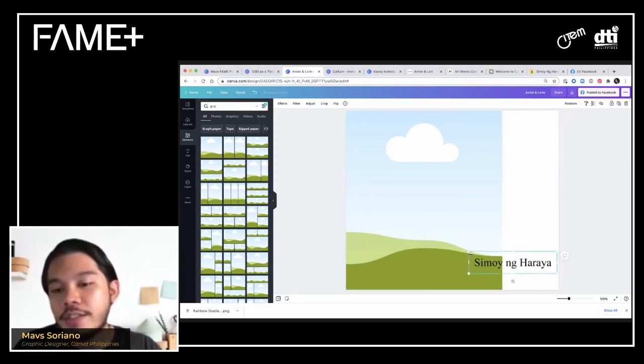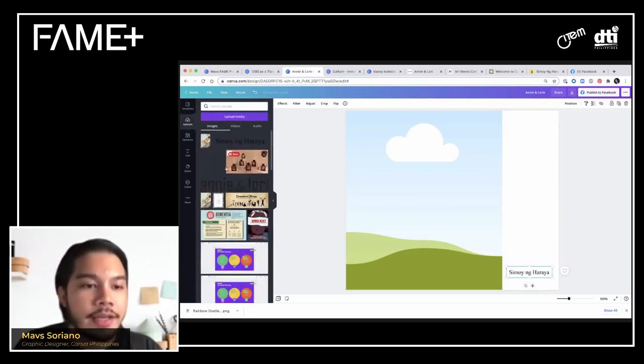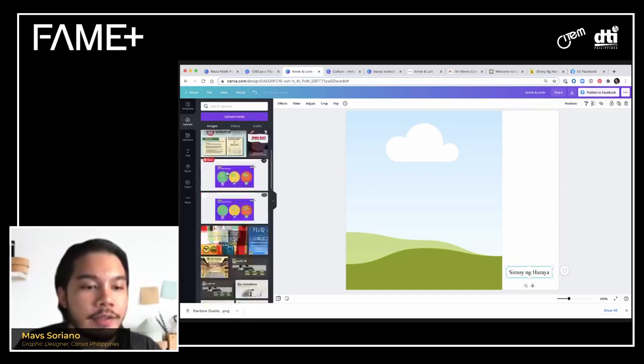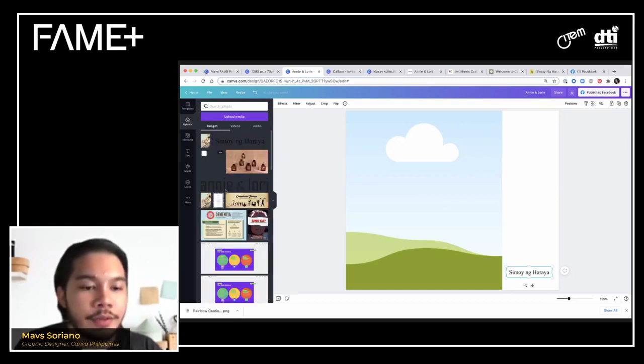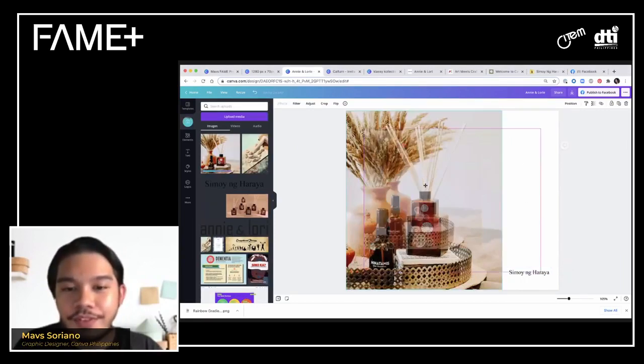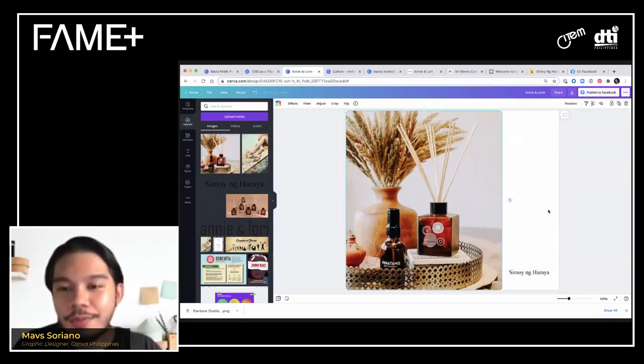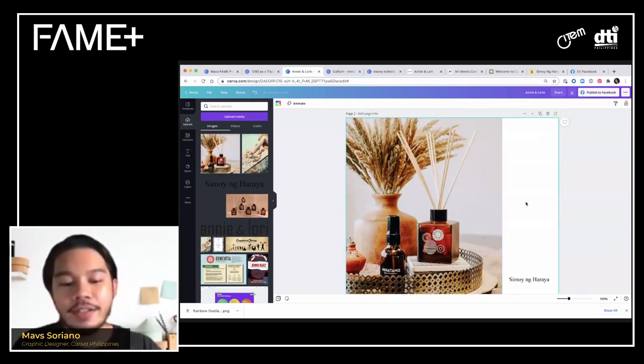So this was like Simona Haraya, and I think I'm gonna put their logo here. They wanted something simple, and what else? What are the stuff that we uploaded already? So I'm gonna upload something from Simona Haraya. I already downloaded some of their photos here, and I'm just gonna upload this really nice picture from them. It's super cute. I'm gonna put it there, and then I'm gonna make an announcement.